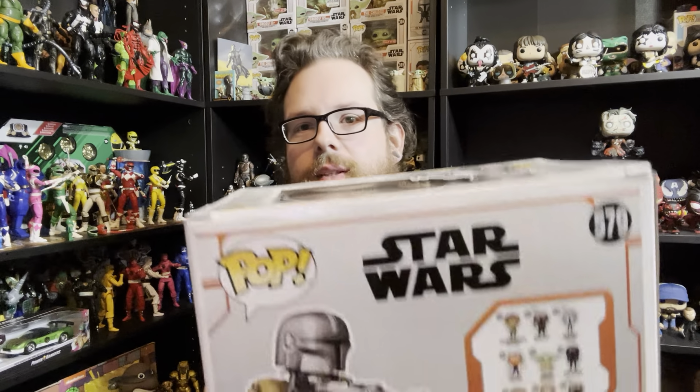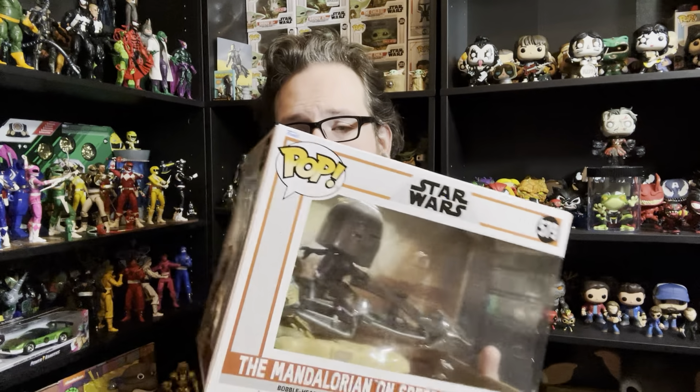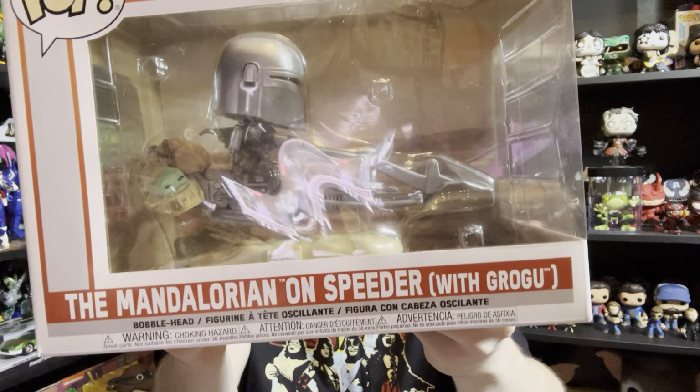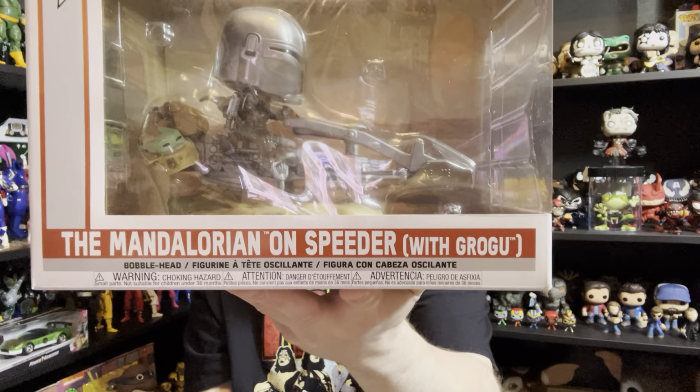I love that scene in the show with them and Grogu's ears in the wind, and it's cool. It's a really cool pop. I'm looking forward to seeing this one out of the box. I think it's going to look pretty sweet. Again, if you want to see any of these out of the box, a 360 view, let me know. I can put them up on a reel here on YouTube.